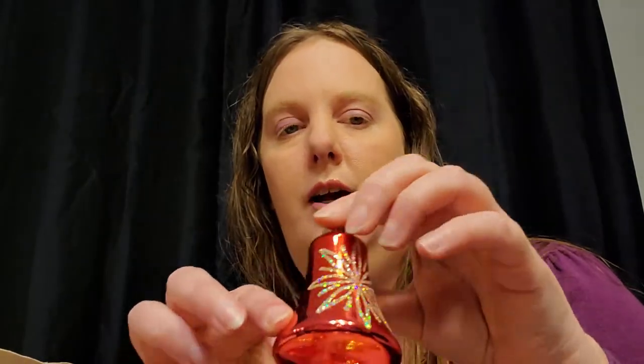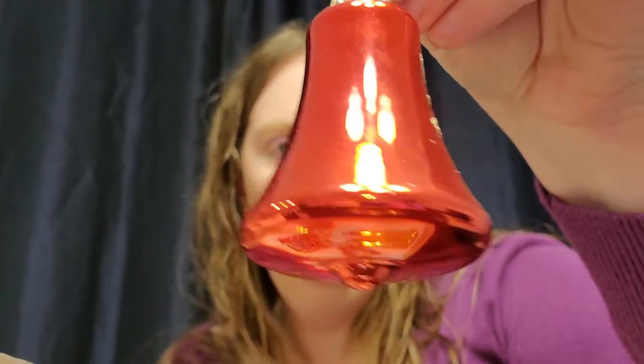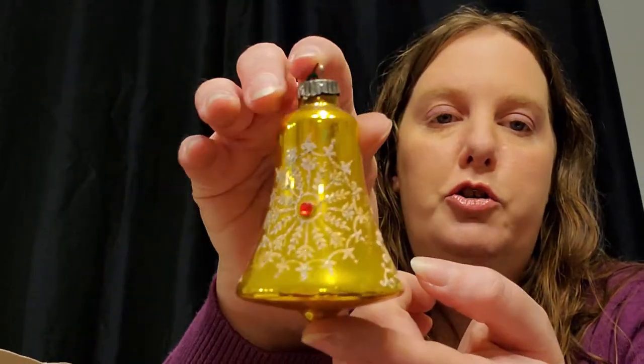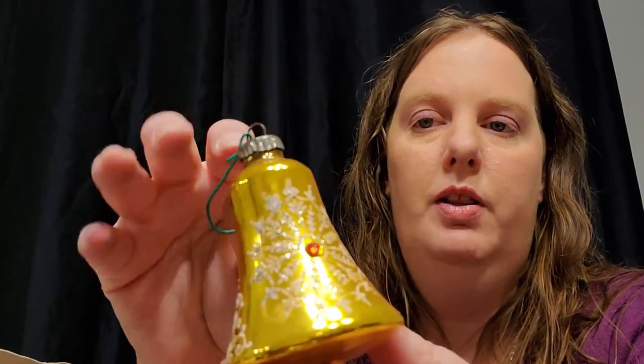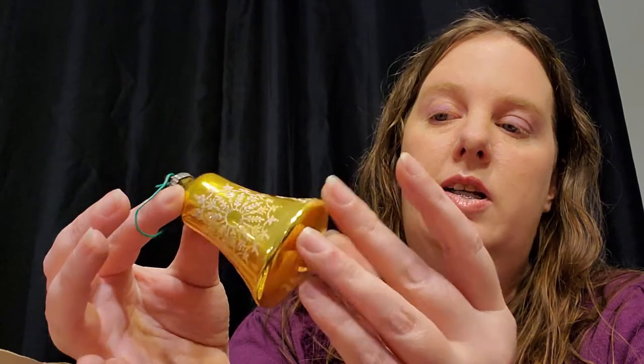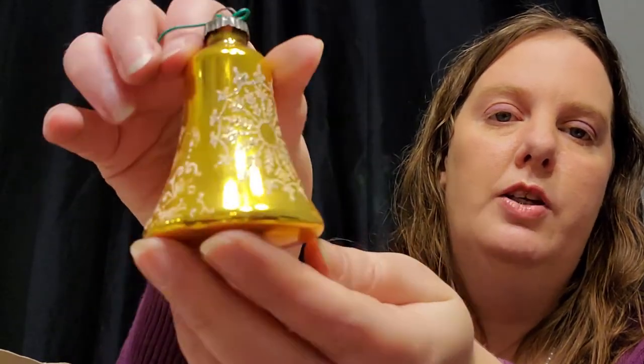Now, I'm going to carefully get one out. So, they have a red one. There's four red ones. And these actually may have come from two different original sets because the tops on them are different. But there's four of the red, and two of these gold ones. See how it shows a lot more age on this top. So these I think are older than the red ones, but they've got some really pretty snowflake and scroll designs on those, and the little gem on there.